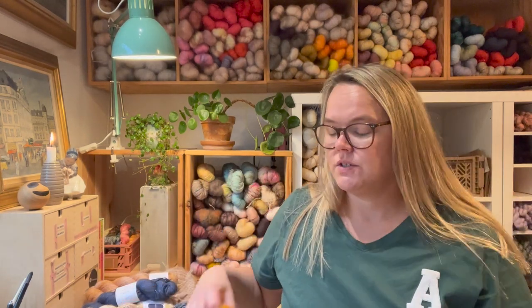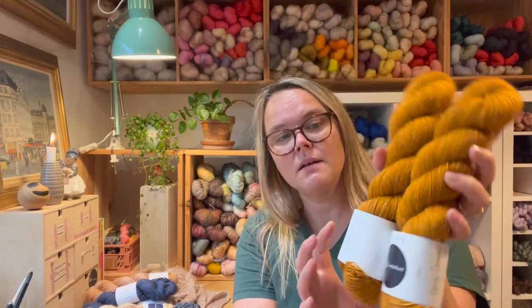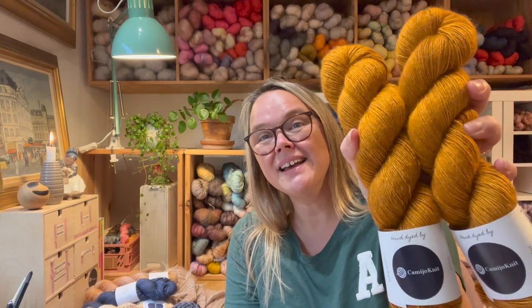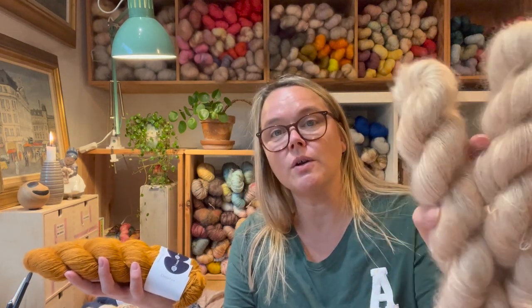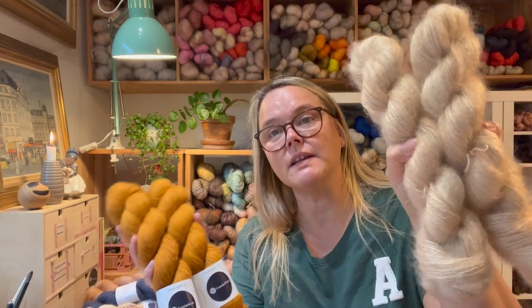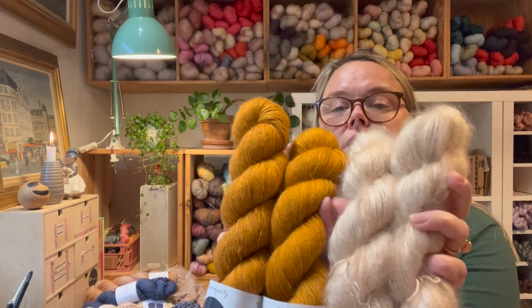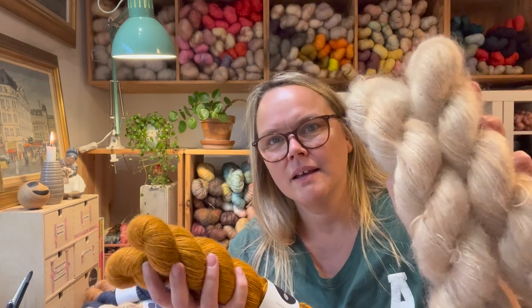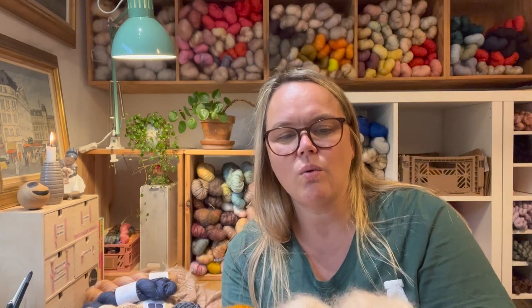So far I did two colorways. I did this one, I call it Spicy Caramel. And I'm going to do a kit with these two, which is a new colorway I dyed in the silk mohair. I call this Vanilla. I thought these two would just be gorgeous together. It's so warm. It almost looks like scent. I call it Vanilla because it's warm, but it's not pink.